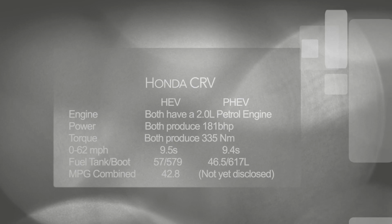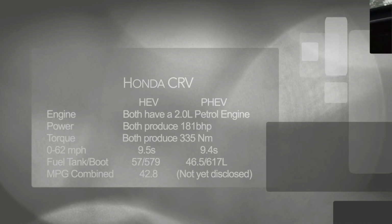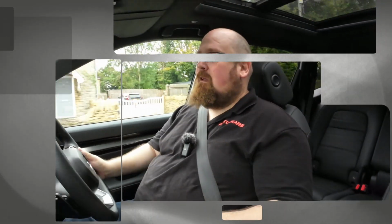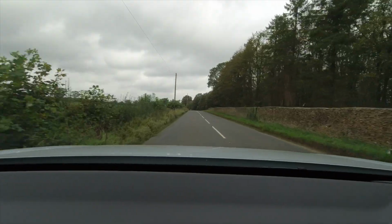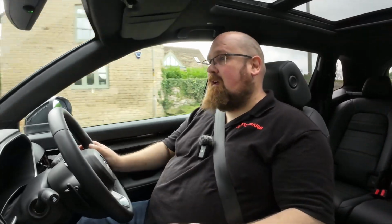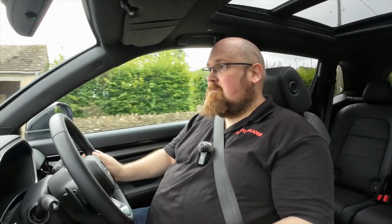which isn't that quick compared to some of its rivals, and that does bring me on to a little bit of a niggle, because when compared to some of its rivals, particularly plug-in cars, this is lacking in power and performance. Even something like the MG HS plug-in hybrid has, I believe, around 255 brake horsepower, and that's a much cheaper car than the CRV. But when you're driving along, the performance is admirable.